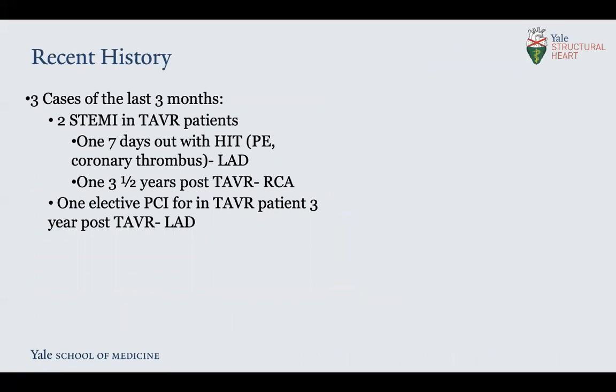But I think in about April or May of this year, we had 3 cases in the prior 3 months. 2 of them had been STEMIs in TAVR patients. One was 7 days out from the TAVR, presented back with HIT, PE, and a coronary thrombus in the LAD. One was 3.5 years out from his TAVR and presented with mid-RCA disease.